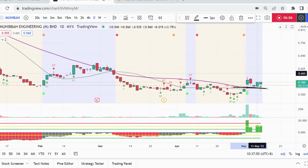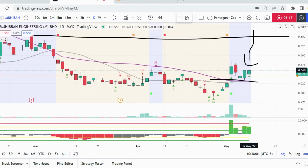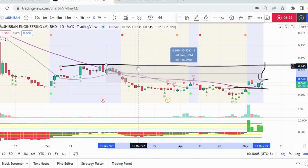So a gap here serves as a temporary support, and it looks like again you can aim for them to retry the previous resistance. So again, if you're entering today to the resistance, pure resistance, this again gives you around 15 to 16%.